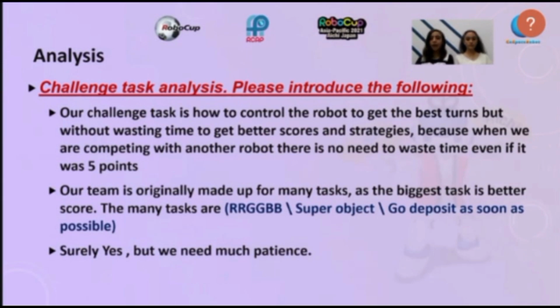Our challenge task is how to control the robot to get the best turns, but without wasting time, to get better score and strategies. Because when we are competing with another robot, there is no need to waste time, even if it was for 5 points. Our team is originally made up for many tasks, and the biggest task is better score. The many tasks are double RGB, super object, and go to deposit as soon as possible.